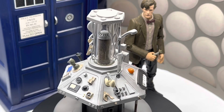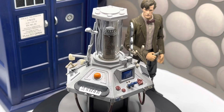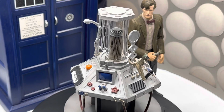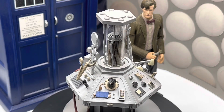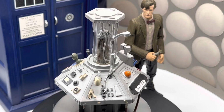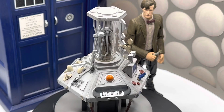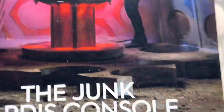It was pretty much the price it was being advertised by its original retailer at, just with additional postage, which I had to pay, but that's fine. I can live with that because I'm really thrilled to have this. It wasn't in its original box, which I won't be able to fit into this, but it did come with the official magazine. And so there we have the junk TARDIS console from The Doctor's Wife.